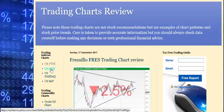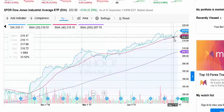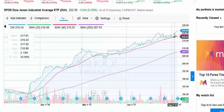And let's look at the US Dow. And the Dow this week has actually continued to climb up and hit new highs. So potentially this could continue on up or have a slight retracement down to support around this level here.